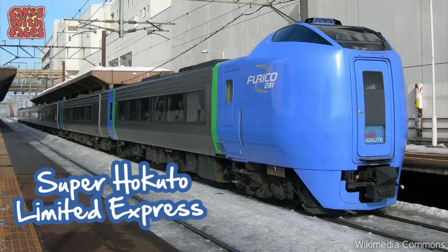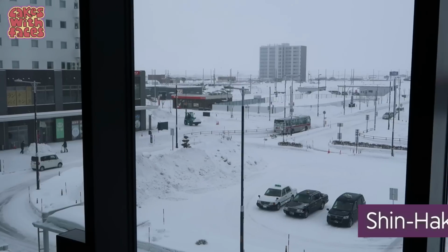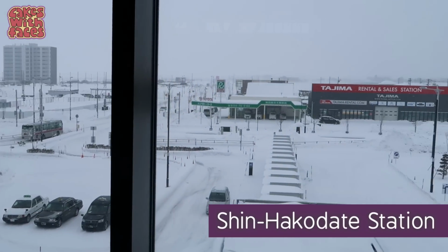We're taking the Super Hokuto Limited Express train. I got a bit mixed up and went back to the Shinkansen station, that's Shin Hakodate first. But you can actually take it all the way from Hakodate station to Sapporo. You don't need to change like we did. So here we are at Shin Hakodate station.